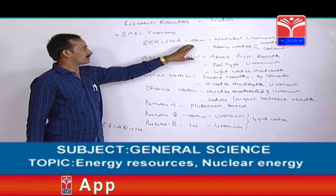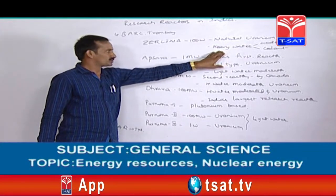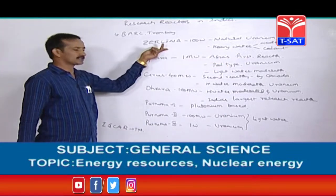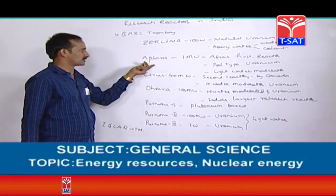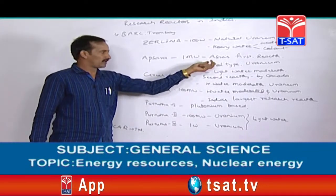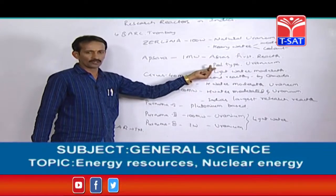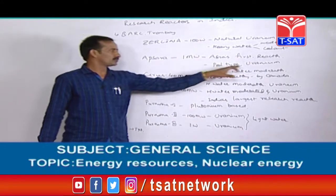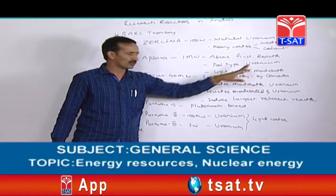Zerlina, this is of capacity 100 watts, a natural uranium based reactor, in which heavy water is used as the moderator as well as coolant. Another research reactor installed at Bhabha Atomic Research Center is APSARA. It has a capacity of 1 megawatt. It is Asia's and India's first pool type or swimming pool type uranium based reactor. That means the fuel used in this reactor is uranium, and light water is used as moderator.